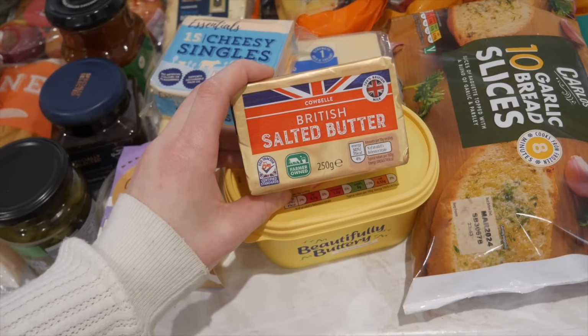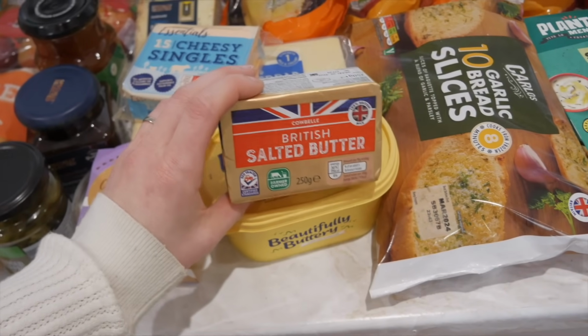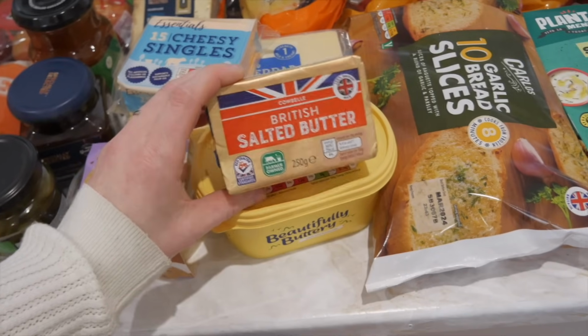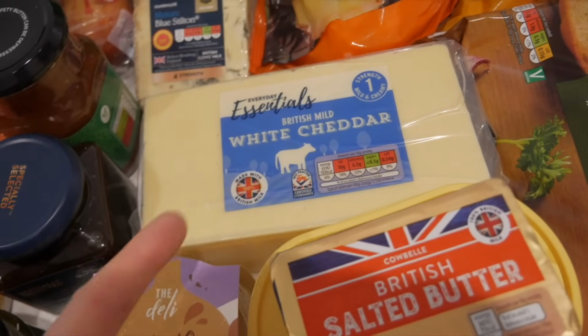I've got some things that I need to get used up, and I'm going to make fudge with them, and I needed some actual butter, so I bought some actual butter for specific recipes, then some other butter, well, spreadable, some hummus, some cheese slices, and some cheddar cheese.